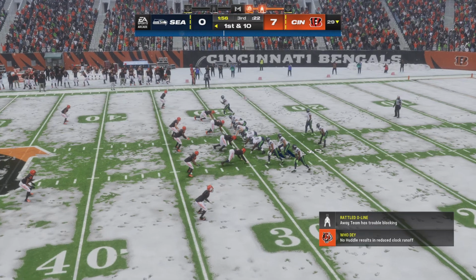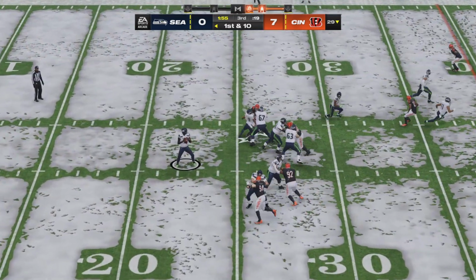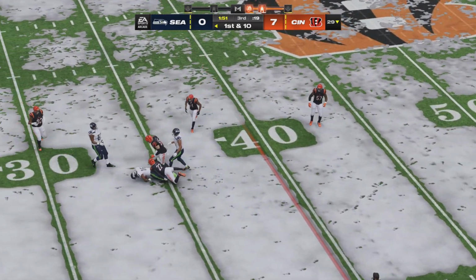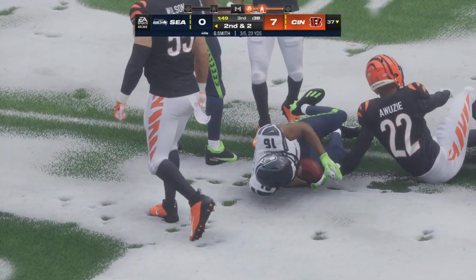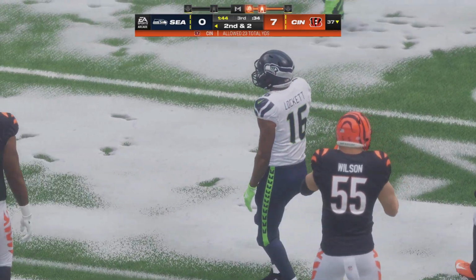Now they got some time. The running game struggled in the first half. Opposition knows how to focus on defending the pass here. They've got to re-energize that ground game and maybe open things up for a comeback here in this half. And the result here, a pickup of 8. Leaves them with 2 to go on second down.